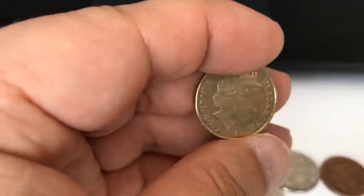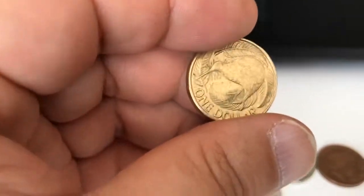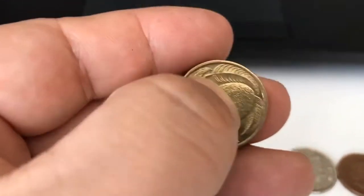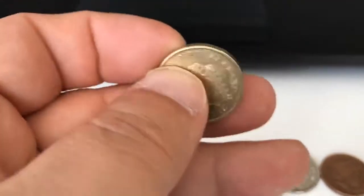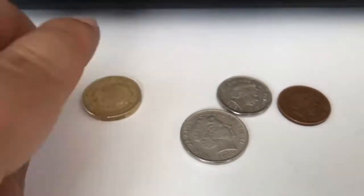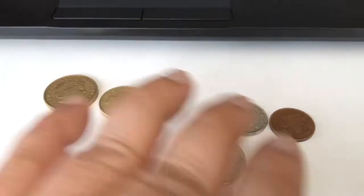Of course, it's got the Queen, God save the Queen, and on the back it's got the kiwi and that plant right there, known as the silver fern. Okay, so that is the $1. The $1 is smaller than the $2. Okay, next up on the list, and those are kind of goldish bronze coins.